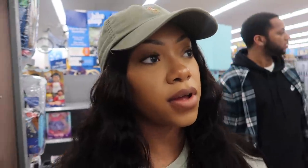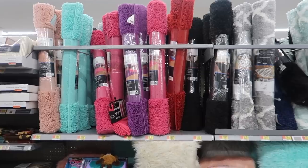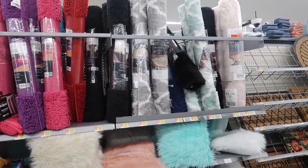Looking at rugs, and like I said, some are kind of basic though. I feel like these are options. They might have some in the kids section too, like maybe bedding or something. I'm not really sure.